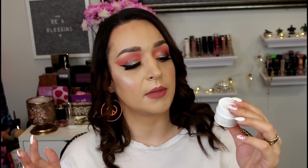This product I hated, and I'm pretty sure I put it in makeup I regret buying or products I regret buying. This is the Kiehl's Creamy Eye Treatment with Avocado. A lot of you love it. A lot of you hate it. I hate it. We don't need to argue about it. This is just one person's opinion.